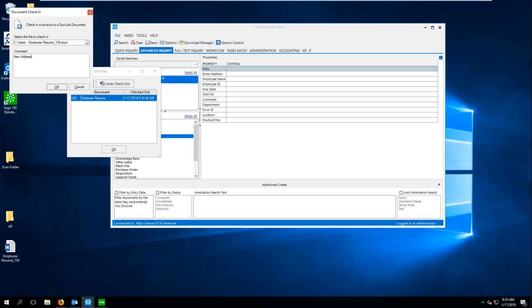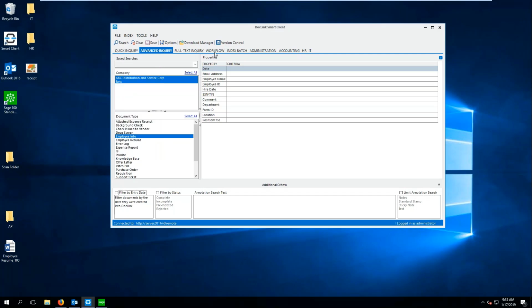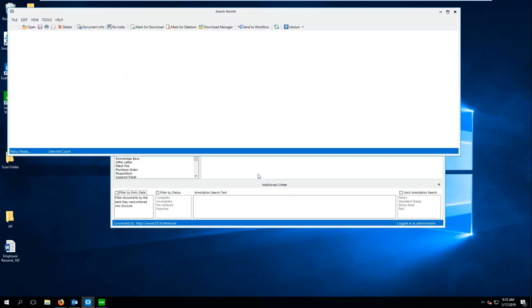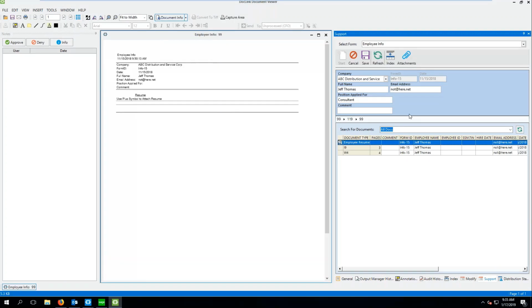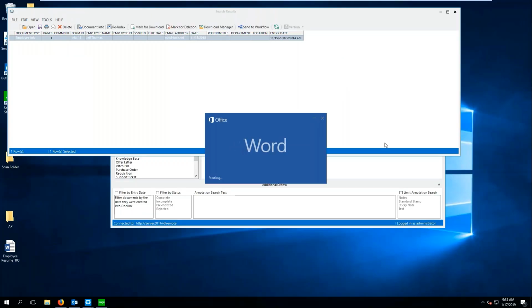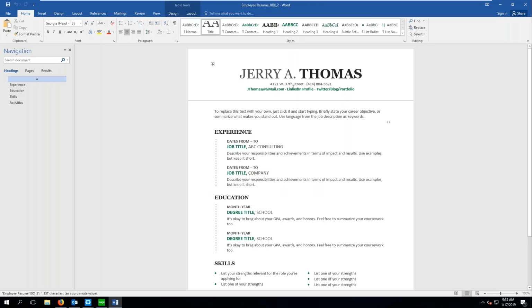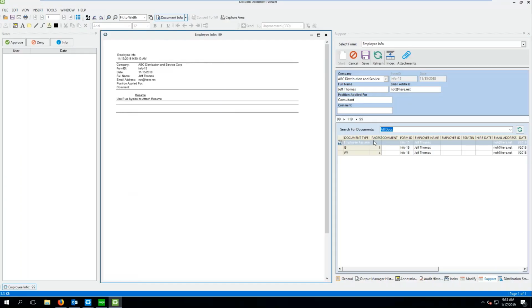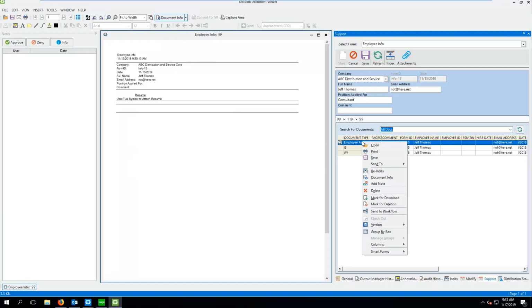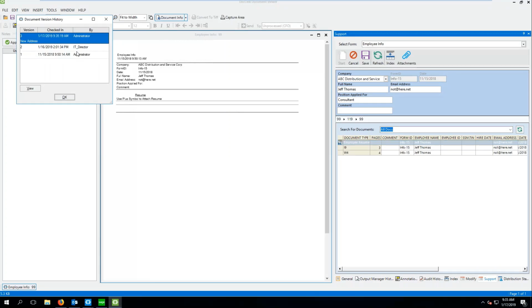New address. So now if I went back into that employee info and I looked at this document, I can open it up, and this is my 37th Street. So you're seeing the latest modified version of that document. You can always go back and see every other version of this document. You can right-click on the document itself, go to versions, and see every version of this document and by who made the edit, right?